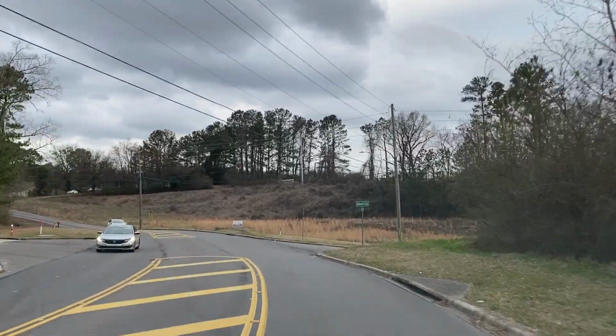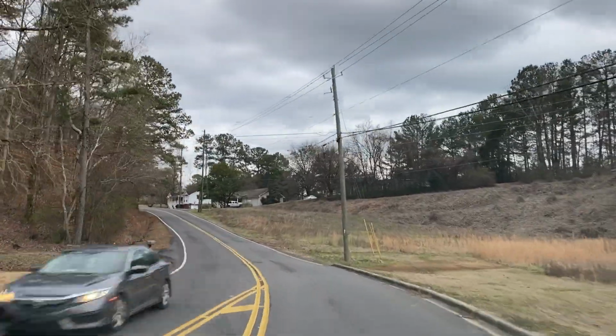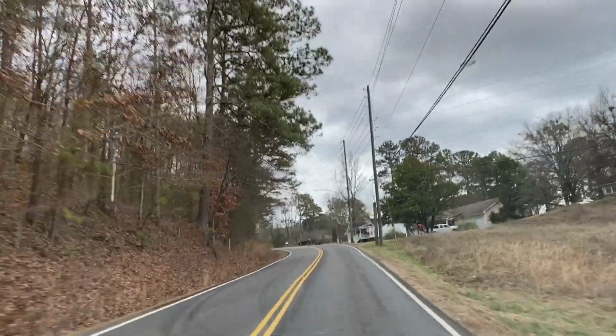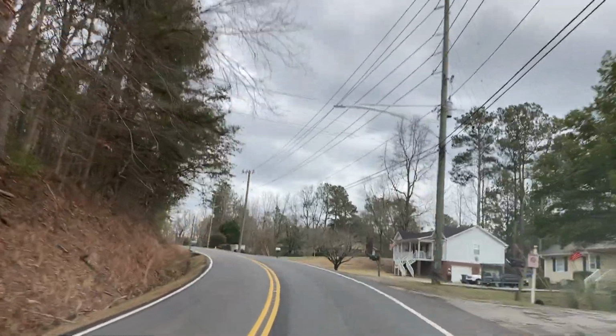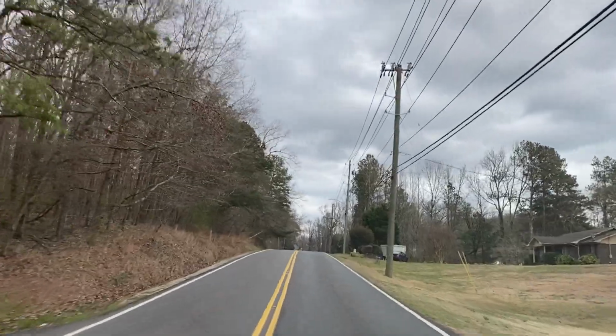The report says it was 150 mile per hour winds. I've seen 140 mile per hour winds in Florida, and this looks a lot worse. So I think they might be a little, I don't know, maybe a tornado works differently than a hurricane, but it definitely looks a lot worse than I ever imagined for 150 miles an hour.